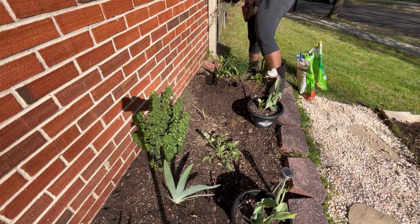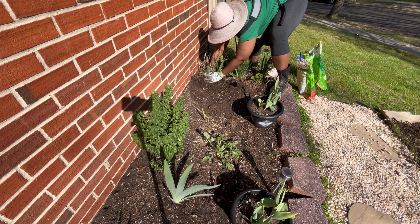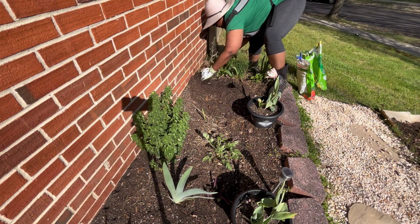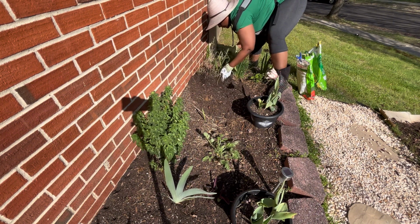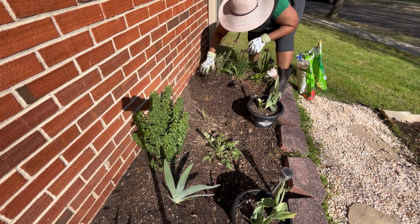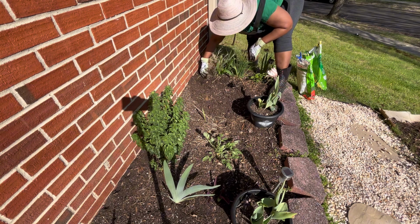I'm hoping this will work in the garden in the front, where I won't say it's dry, but it's a little bit of a drier space. It doesn't get too wet here, and it's in a full sun position in the front. So I'm going to see if I can get this rosemary to bush out in this spot.